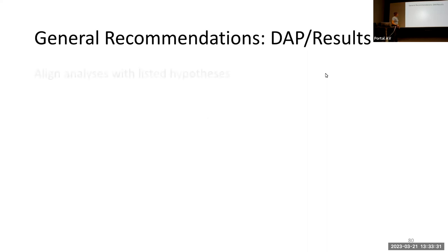Some general recommendations for this section. Align your analyses with listed hypotheses. So somewhere in your introduction section, usually near the end in psychology, there's a hypotheses section and you might number them or do something where you can map from hypothesis to analysis. If there's only one hypothesis, then it's one analysis and that's very straightforward. But a lot of the time, at least in psychology, we have a bunch of different hypotheses that we're testing in the same data.